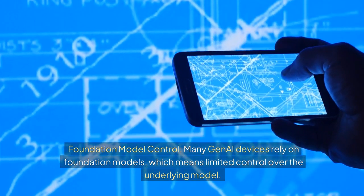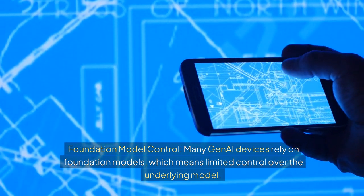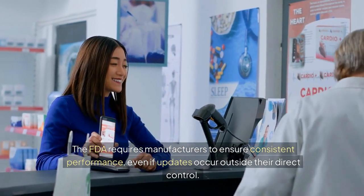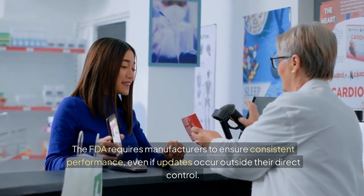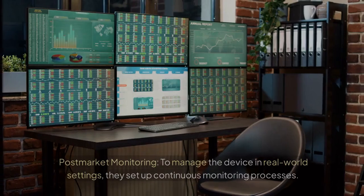Foundation model control. Many GenAI devices rely on foundation models, which means limited control over the underlying model. The FDA requires manufacturers to ensure consistent performance, even if updates occur outside their direct control. The team proactively tests for consistency across device updates.